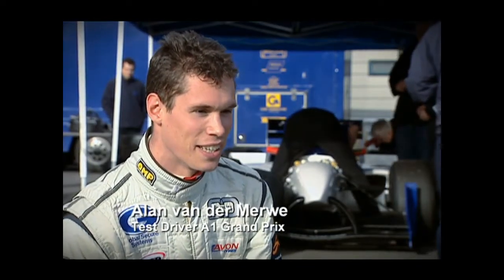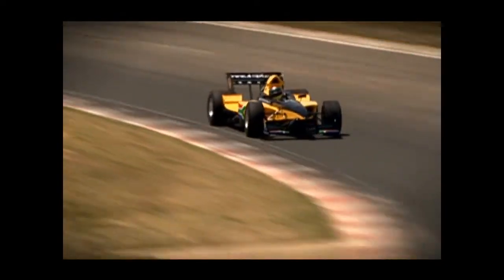It's better than I expected, really. I had an open mind. I wasn't really going to have any ideas before I got in, but it's a great car to drive, really fun, and I can imagine enjoying racing with it.